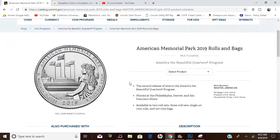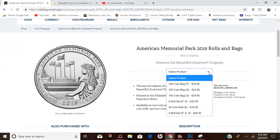So with something like this, typically you are going to pay a premium. As you can see in this drop down right here, you have the 100 coin bag at $34.95, a 100 coin bag of the D Mint for the same price, and also the S Mint, $34.95. And then you can buy them by the roll as well. So you can do a P&D roll for $32.95, a 40 coin roll of the S Mint coins, $19, and then a 3 roll set is $46.95.